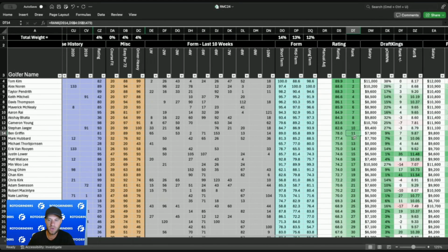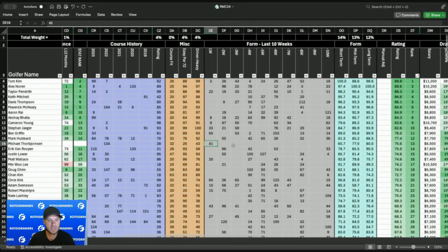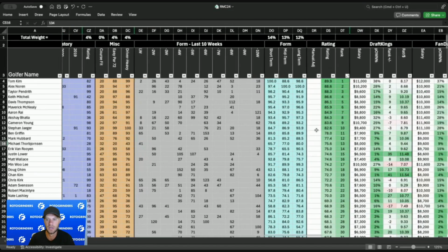Ben Griffin rating that well, surprising me a little bit. Same goes for Mark Hubbard. I don't mind being early to Dor Bjornsson. Just turned pro, finished T41 in the Travelers. He's one of the longest hitters, might be the longest hitter in the field. So I do think this course is going to set up well for him. And he actually played here as an amateur in 2022. So we've seen the course before.